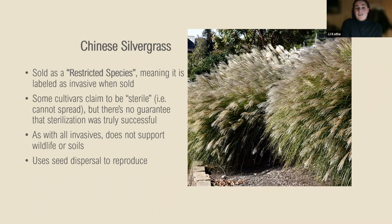A lot of them will be sterile, but it's difficult to predict the efficacy of genetic sterilization in an individual plant. So that's not always guaranteed. It's not a plant that will support birds or wildlife at all. It's not really that great for soil. Pretty much the only thing that it does is look pretty neat.